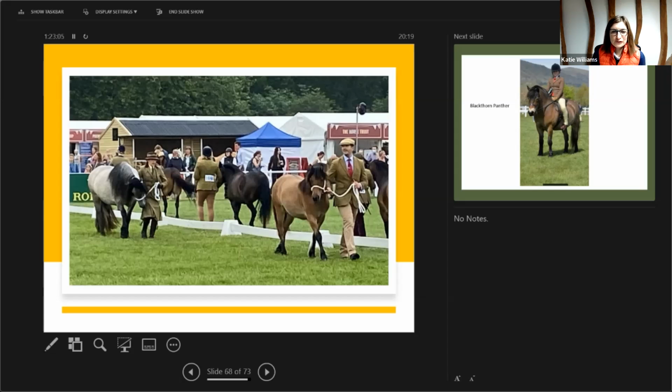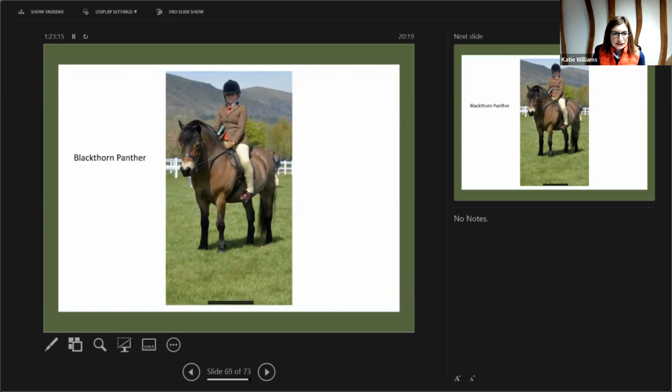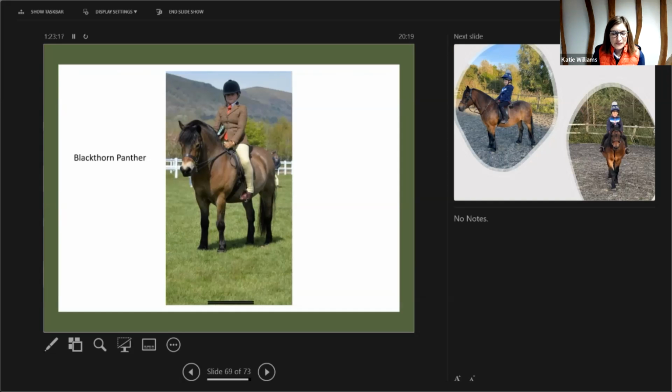Well, we're going to move to some other breeds and types, because we've focused on the Highlands so far, but I know you're very experienced producing lots of different native breeds and also judging them as well. So we have Blackthorn Panther. Perhaps you could tell us a little bit about him and some of the differences between the different breeds and what you're looking for when you're producing them.